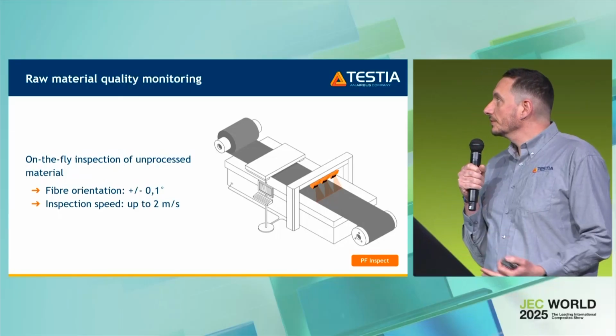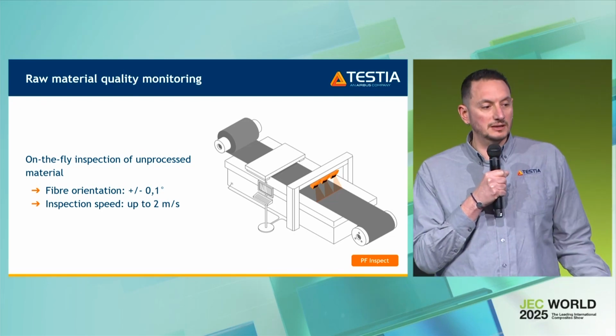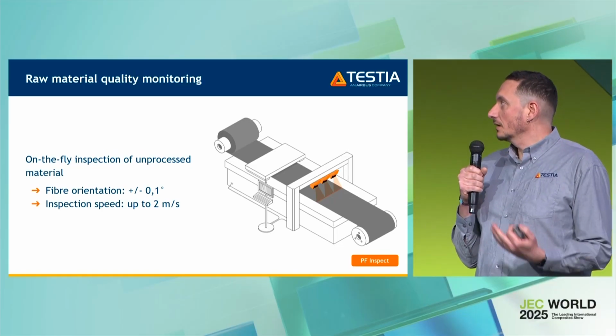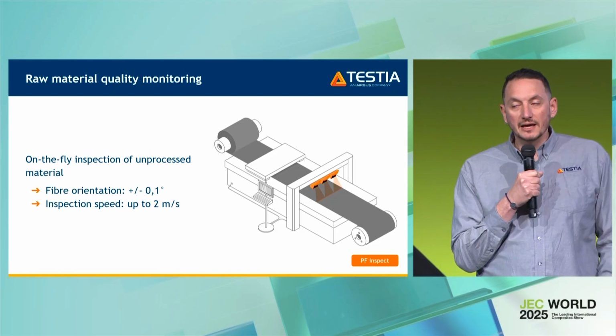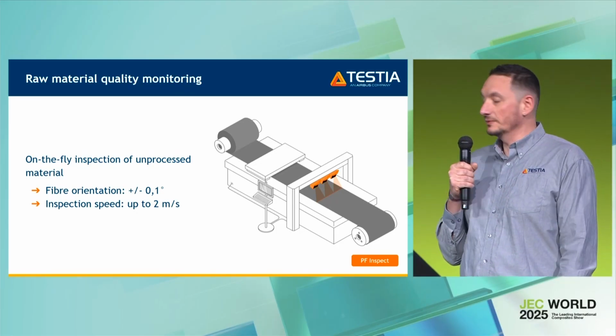So to do so, our solution is a scalable solution that can be applied over a wide range of speeds and width of inspection. You can, with this solution, measure orientation with a pretty high accuracy of 0.1 degrees, and you can inspect your production with rates up to 2 meters per second.